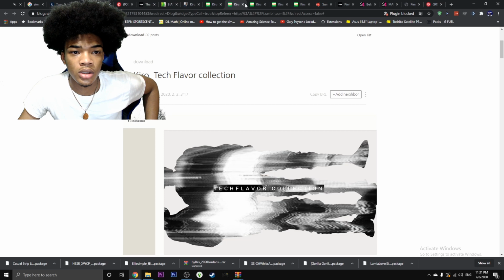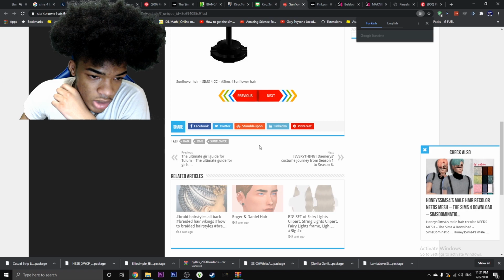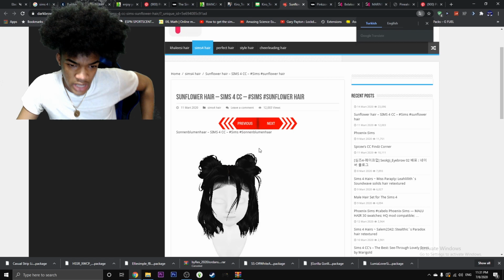Sometimes you just gotta watch out what you're thinking on here, cause sometimes I don't even know what the hell I'm doing. I like this little hair for kids. This is nice. This looks a little untrustworthy though. I'm gonna check out this site a little bit. I'm gonna scan the badges on this site. Looking a little untrustworthy. This is Turkish.